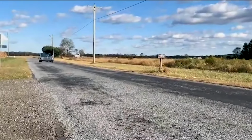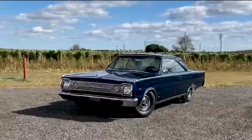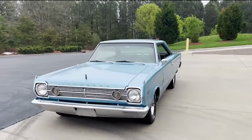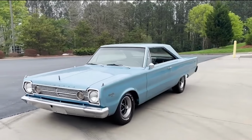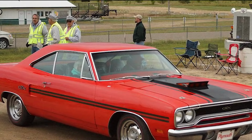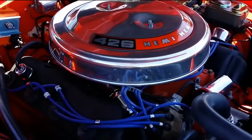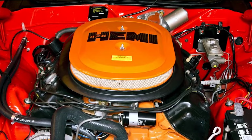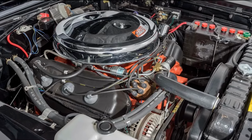Number 3. 1966 Plymouth Belvedere Satellite. It's fascinating to trace the lineage of Mopar models like the Roadrunner and GTX back to their origins. The 1966 Plymouth Belvedere Satellite could indeed be seen as a shared ancestor, a missing link, descended from the Belvedere and evolving into the GTX. And when it came to power, the 66 model didn't hold back, offering all available Mopar V8 engines, including the legendary 426 Hemi.